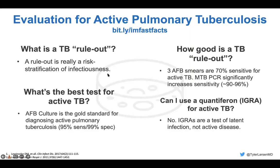Hey, Tyler, that was terrific. Did your patient actually have tuberculosis on the risk stratification? I didn't say rule out. I was about to say rule out. On the TB, I still call it a rule out too, but I always explain to the team that it's not really a rule out.